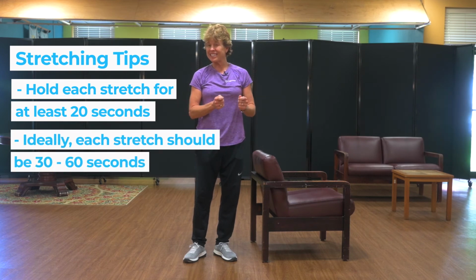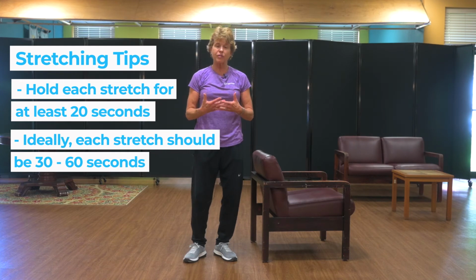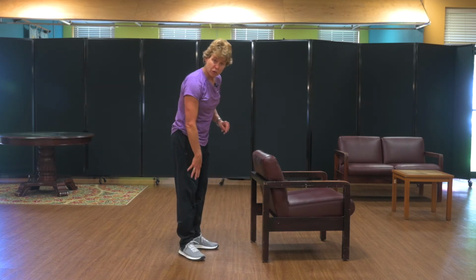30 seconds to 60 is ideal. And what you'll notice is the longer you hold that stretch, you will actually feel the muscle release if you're patient enough to wait for it to happen. So the first stretch we're going to do is the quadricep.